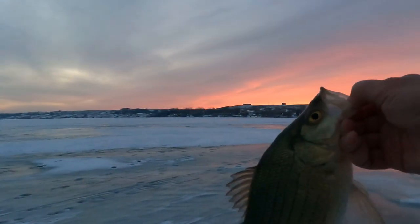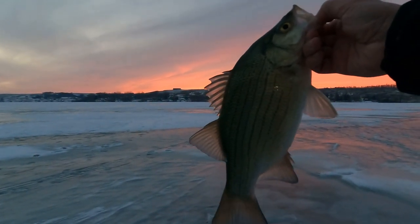You know what's nice? No pike. Oh, it's a nice walleye. No, it's a white bass. White bass? Yeah. Look at the variety today. See if I can get the white, nice pink. Oh, look at that. A little bit of sunset white bass going here.